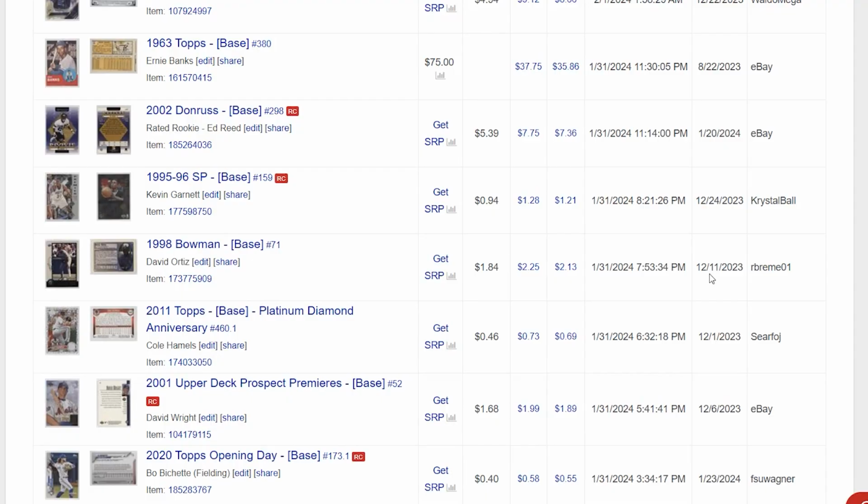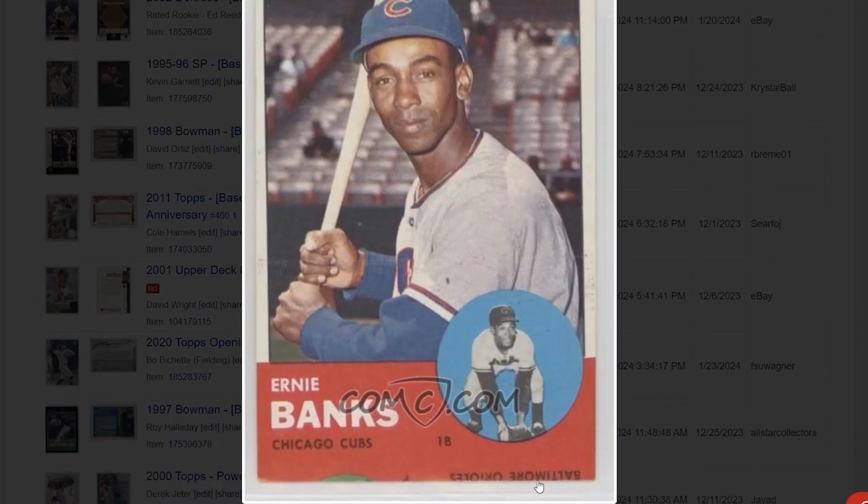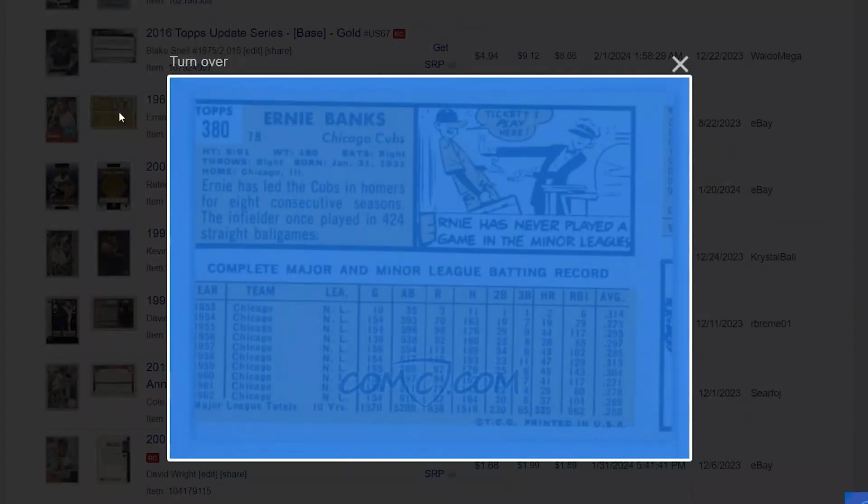All right, I'm back. This is 1 day later. I'm recording this February 1st now. But let's go through some of these sales. I will say that there's so many, I can't go through every single one of them, but we'll highlight some of them. The first one up over here is a 1963 Banks. So we'll load this up here on the screen. And you can see it also has the bottom of another card right over here. Whoever played in the Orioles, I don't know whose specific card that is. And it's miscut pretty bad.